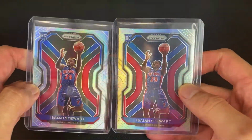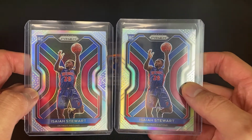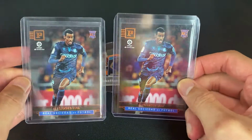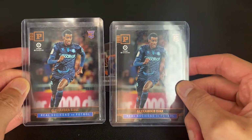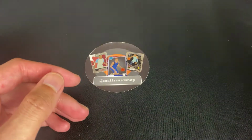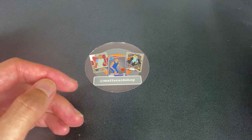This was part of that lot with Kevin that he gave me 2 Isaiah Stewart Silver Prisms. Stoked with that. If you listen to the boys at Crunch Time, they did talk about Alexander Isak. I don't even know how to say his name. Got some Chronicles cards. He played for Sweden. Got them for, I think, $40. Yep, $40. Got them right there.